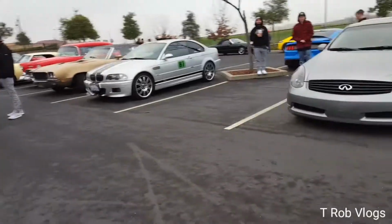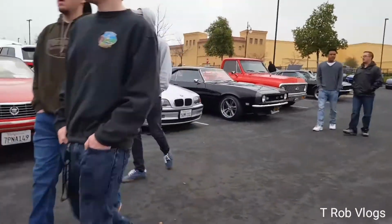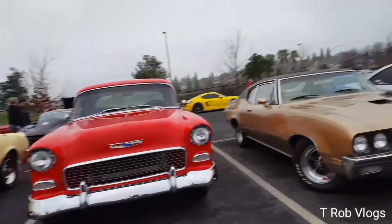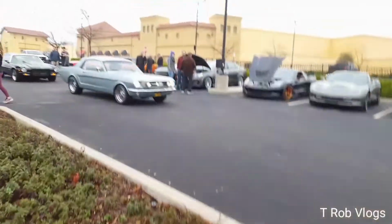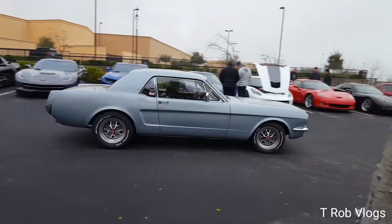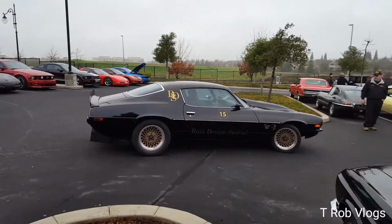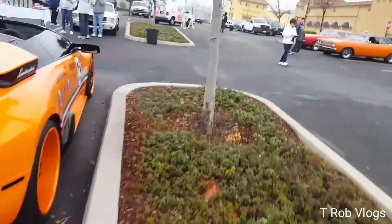Infinity, another Hellcat, M3. Is it an E92 M3? Can't tell. Let's see. Cadillac. Station wagon. Oh, yes. Let's see. Oh, I think you guys already saw what's up there. Oh, they're painted with one. It's like matte on one part. I don't know if we'll get the return of the demon. If we do though, that'd be pretty awesome.